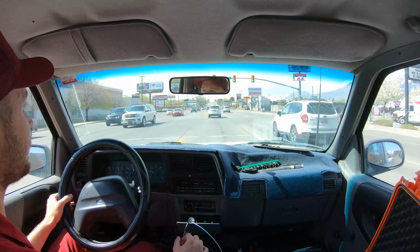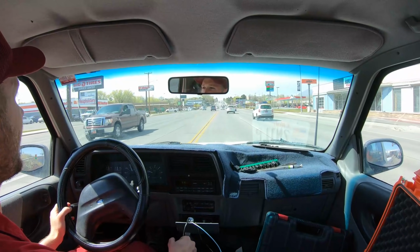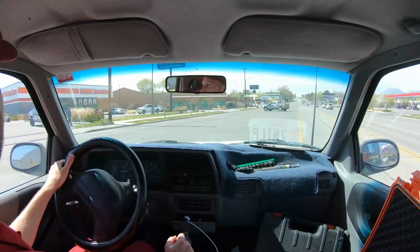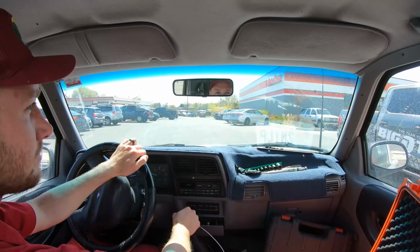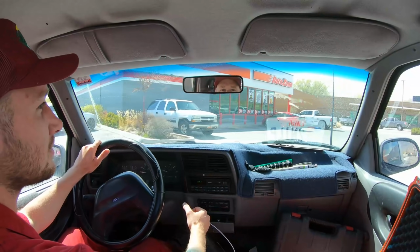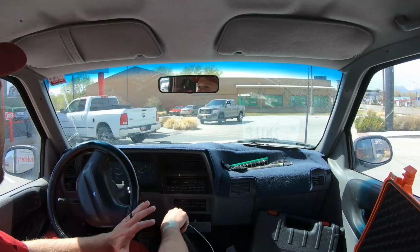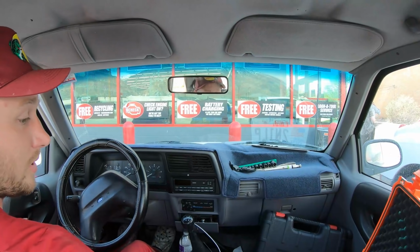So I've got my nice scan tool from Launch here that I've been using, and we should be able to get this bad boy diagnosed well with this scan tool. Here we are. Nice being so close to AutoZone. And we'll be right back with those brakes and then get this figured out.